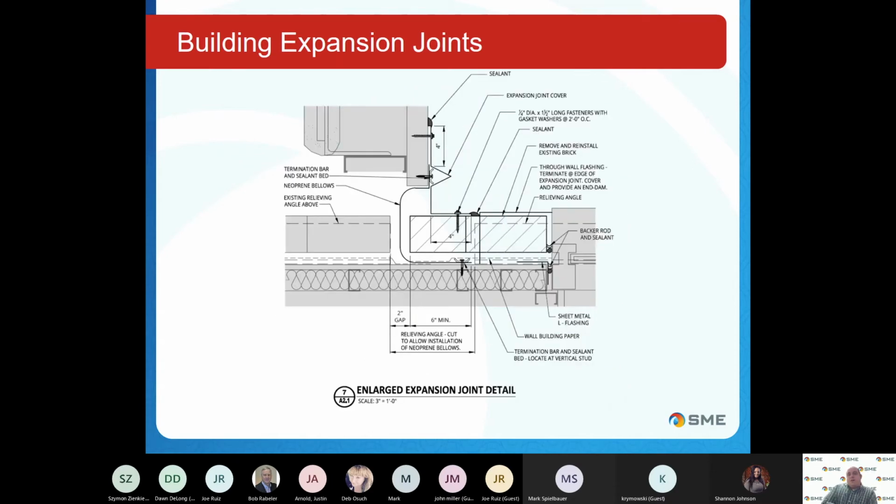So what we've done in the past, and has worked quite well for us, is we use a neoprene bellows. So this is a flexible sheet of neoprene that bridges from air barrier to air barrier. This is one of our details that we did for a hospital that I showed that we were able to stick the tape measure in 9 feet.